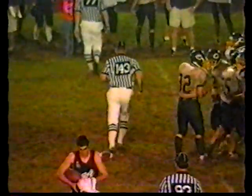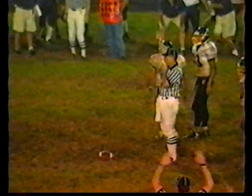10 seconds to go with the clock turning. That'll be the end of the third quarter. Woodbridge is going to take a 13-9 lead into the fourth quarter, and they're down in Blue Devil territory again.